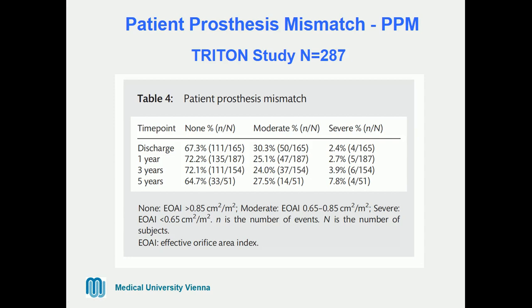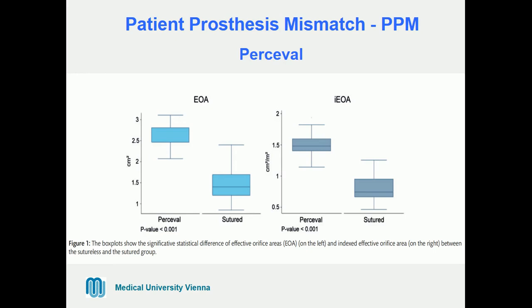Okay. If you use this new generation of valves, you see here in this table that the incidence of severe PPM after 1 year and at discharge is about 2 to 3% with the Intuity valve. And it is very impressive. It's much better than what is achieved by TAVI valves. And if you look at the Perceval valve, and this is once again the paper I have cited already from Cavalieri, where they made a propensity score matching between a conventional prosthesis and the Perceval prosthesis, you see also a clear advantage in effective orifice area as well as in effective orifice area index. And in this study, they published a 0% patient prosthesis mismatch.